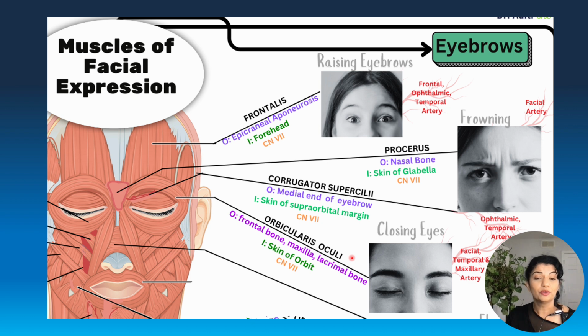Then we've got orbicularis oculi. I keep getting that wrong. Orbicularis oculi. This enables us to close our eyes. Remember when I was putting eyeshadow on? That's the muscle I was engaging. So origination is the frontal bone and the maxilla and the lacrimal bone. And then it's going to insert in the skin of the orbit, right? And again, this is your facial nerve.